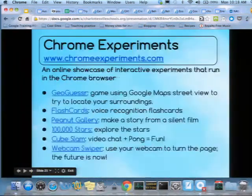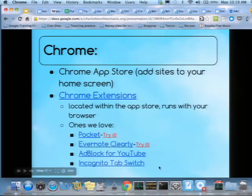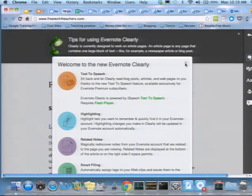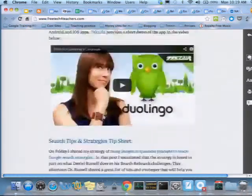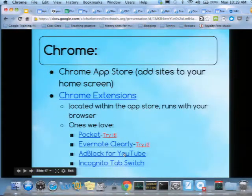Evernote Clearly, I keep scrolling down. Evernote Clearly is another extension that when you click it, it takes away all of that extra junk that was on the side that you don't want to look at anyway. And it boils it down right to the article and makes it a lot easier to read. So that's Evernote Clearly. Fantastic to use when you're reading articles.